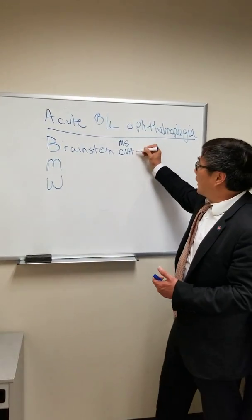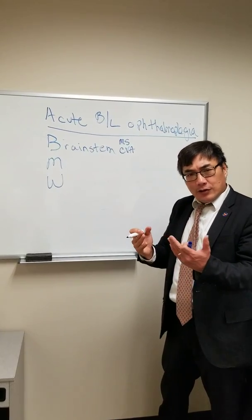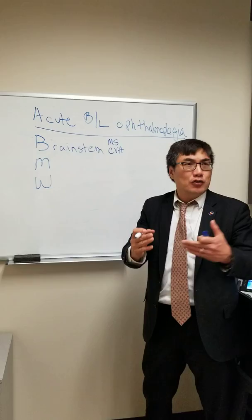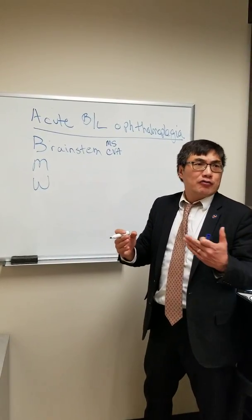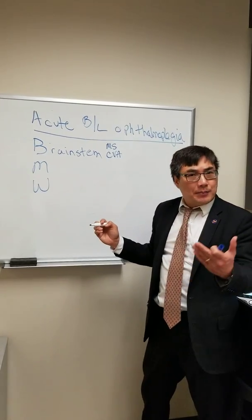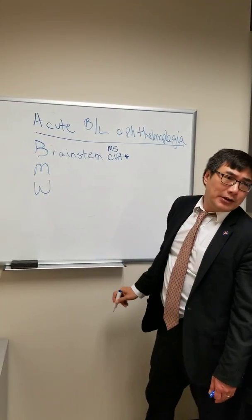And the thing we're worried about with stroke is top of the basilar syndrome, where we have a vertebral artery occlusion and then a thrombosis that propagates, or perhaps we might have a thromboembolic disease, or we might have the artery of Percheron at the tip of the basilar that is providing blood flow to both sides of the brainstem.